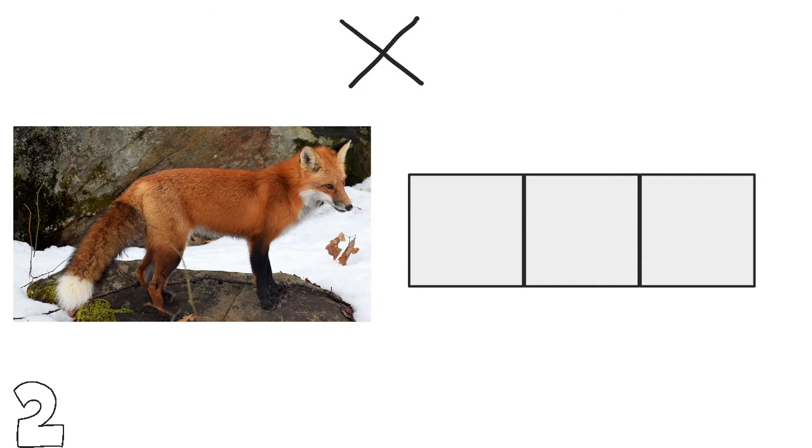Well done, nice and loud for me. Fox. Can you hear the x sound in fox? Yeah, where is it? Good, you are absolutely right. The phoneme x is at the end of the word fox. What can you hear at the beginning of the word fox? Yes, me too. I can hear the f at the beginning of the word fox.